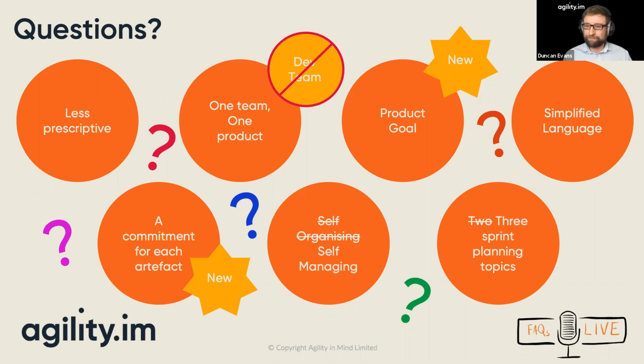From Mark, what is your view that there's only been one product owner when multiple teams are working on the same product? Oh yeah, I'll take this one then. So I think this has always been an age-old debate, and if you ever want to pass a test in Scrum.org, it's a very key one. You can't have multiple product owners for the same product.